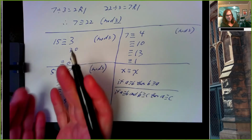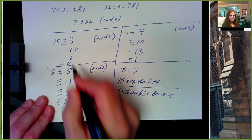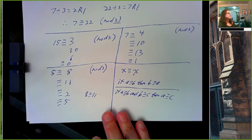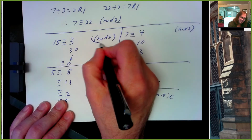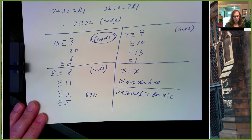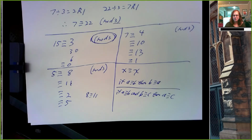So everything that's written in here is all congruent to each other, and 3 and 30 and 6 and 0 are all congruent to each other, and so on. You specify the mod usually by, in parentheses, writing mod and then the modulus. So 15 is congruent to 3, parentheses mod 3, close paren.